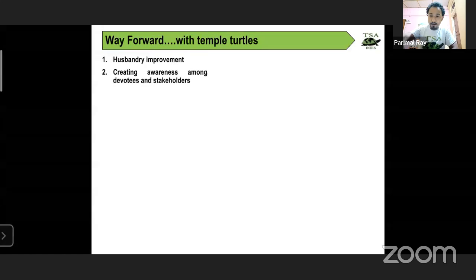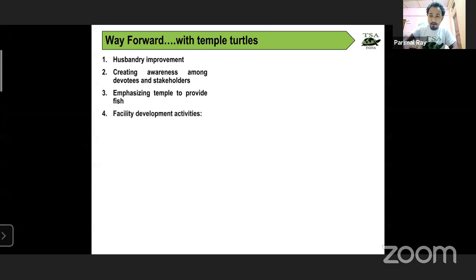And we are in constant touch with the temple committee, and from time to time we are organizing a lot of awareness programs and training programs for them. So our main agenda will be the same, to create more awareness with the help of school students and teachers also. We are also urging the temples to provide fish, because as I said, the devotees come there and provide the turtles unhealthy food. So instead of providing unhealthy food, how can people's mindset be changed so that whenever the devotees come, they can provide fish to the temple turtles.